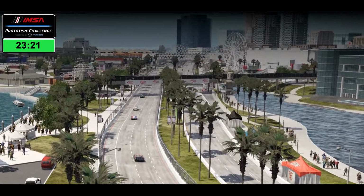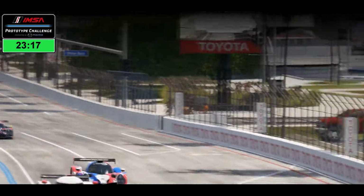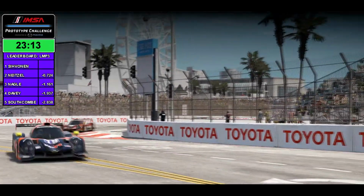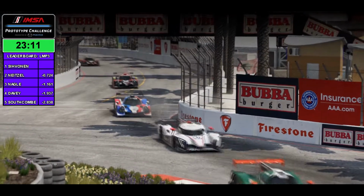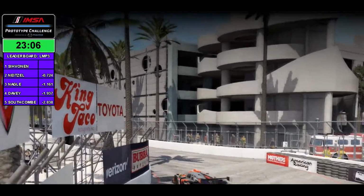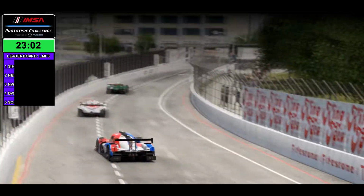And we're not even 10 minutes into this. There's plenty of action on the opening lap. Things have calmed down a little bit for both classes. But I'm hearing from our pit crew reporters that at the rate that the LMP3s are lapping right now, don't be surprised if we see some lap traffic.